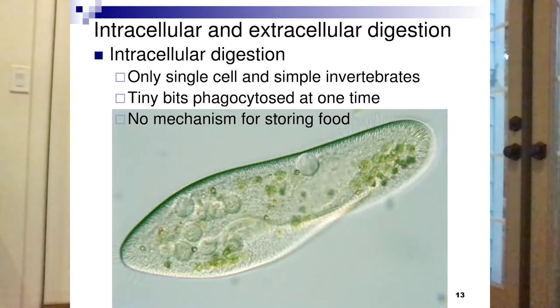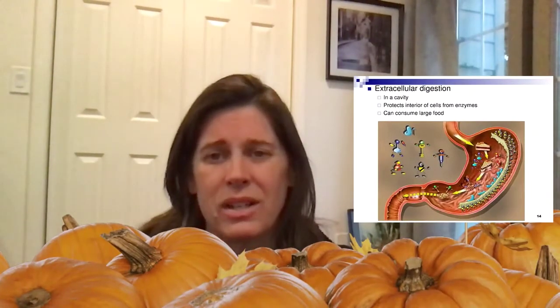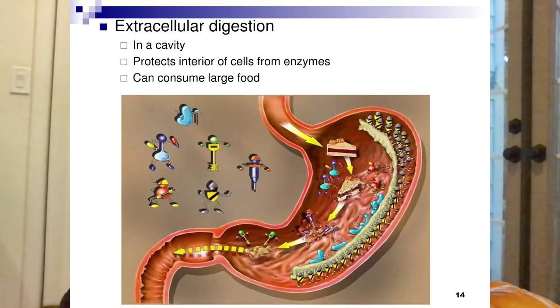And then they don't have a mechanism for storing food. Okay, so they pretty much have to continuously eat and keep bringing the nutrients they need inside of their body. Okay, as opposed to what's called extracellular digestion. Okay, extracellular means outside of the cell. So food will be digested not within a cell, but outside of it. Once the nutrients are broken down small enough, then they'll be brought inside of the cell.